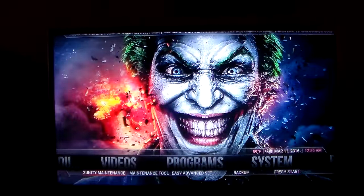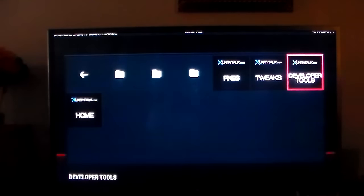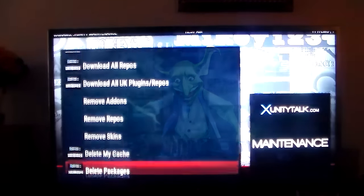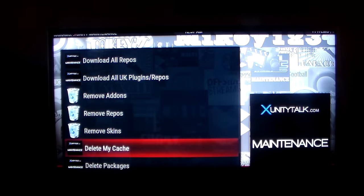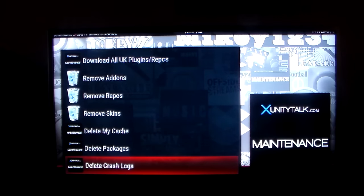Now you're going to go to programs, Xunity Maintenance. Press OK. Okay, this one's opened up a little slow, normally it works up fast. So we want to go to maintenance, go all the way down, and you're going to delete my cache. 7 files found, yes, you want to delete it. 46 files found. That will slow the system down. Click on the package one, delete my package, just try it twice. If it doesn't open, leave it, because you pretty much already did that in another maintenance tool. Yes, you want to delete. Now you can go ahead and back out.